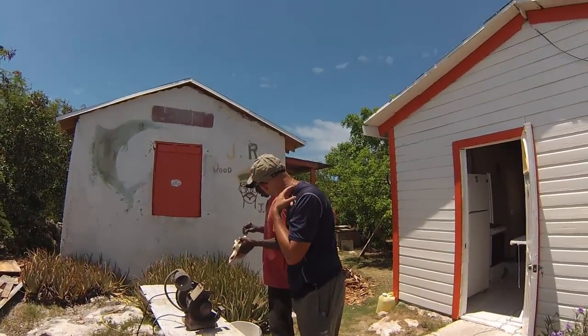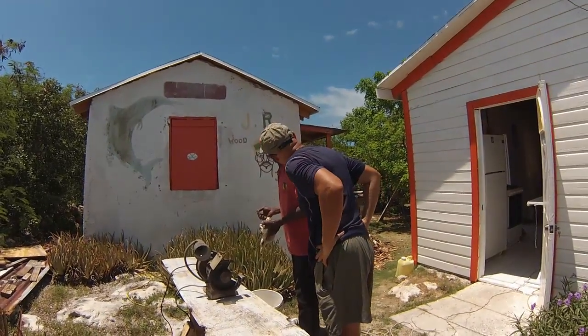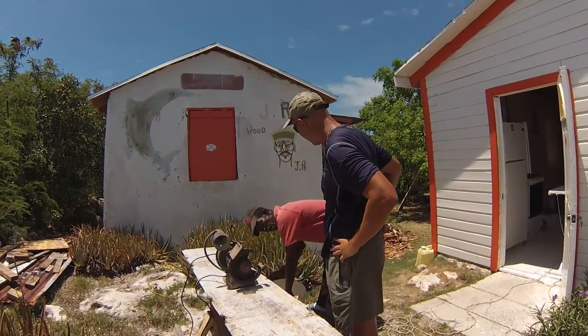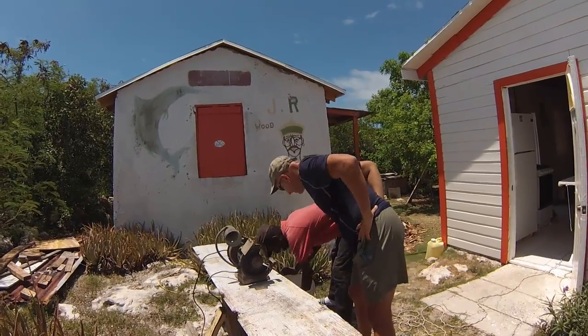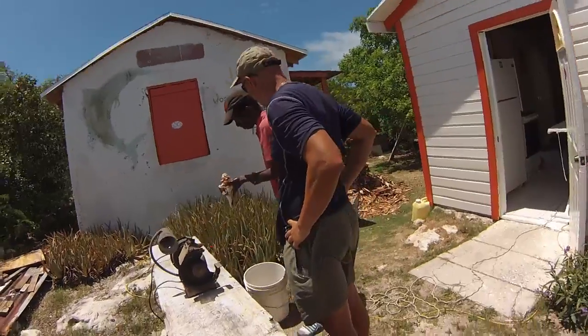JR took the trumpet shell up there, and he's cleaning it up for him and cutting and trimming the rough edges, and he's removing the stem, which is the part that you blow through. So that's what he's doing now, JR.